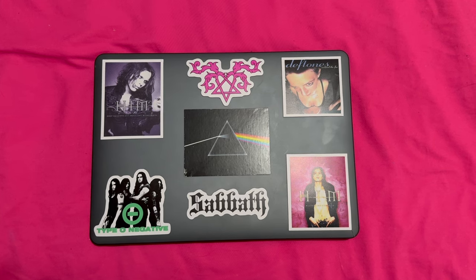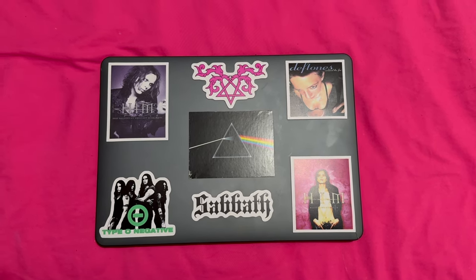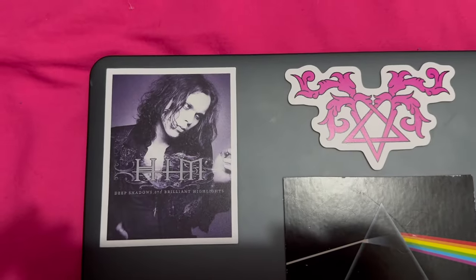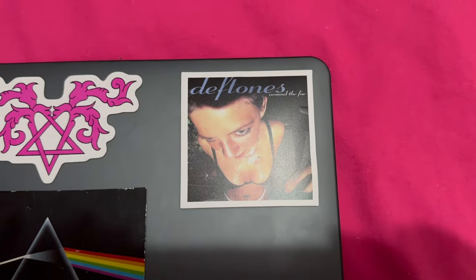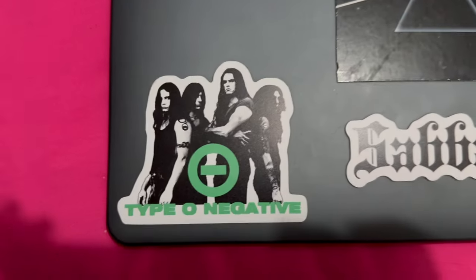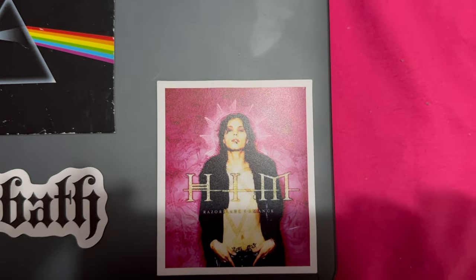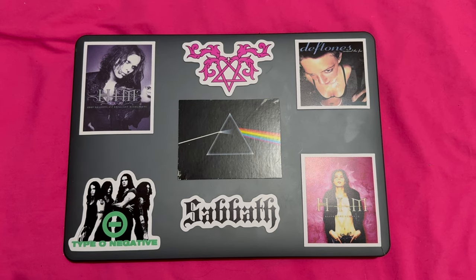Also, this is my laptop. I almost forgot to put it in the video, but I just wanted to show you because I keep it in my room. Anyway, here it is. It's super cute. And we have Him's Deep Shadows and Brilliant Highlights, the Heartogram, Deftones Around the Fur, Pink Floyd, Dark Side of the Moon, Typo Negative, Sabbath, and Him's Razorblade Romance. And that's my laptop, MacBook Pro.